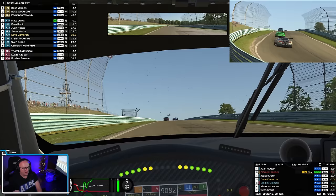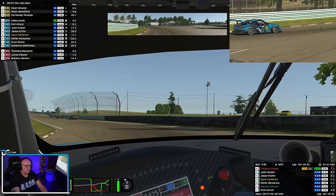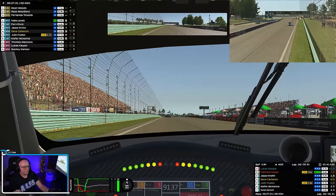Jesse's, yeah, again, what, a second and a half there. The track temperature's rising. It's now 26 Celsius. Lap time was 142.71.